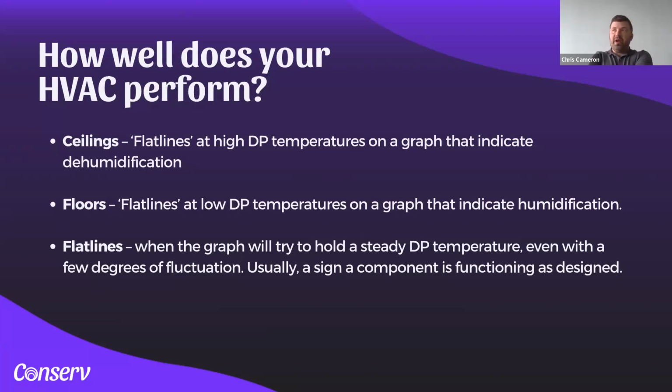When I say a flat line, I want to clarify that it's not perfectly flat. If you look at a graph and it's just holding one temperature, one relative humidity, across the graph, that's generally very energy intensive to perform. When we talk flat lines, we prefer to see a degree or two swing. That's normal operation for a system. But when you're holding a flat 45 degrees across a graph, you're using a lot of energy to achieve that.